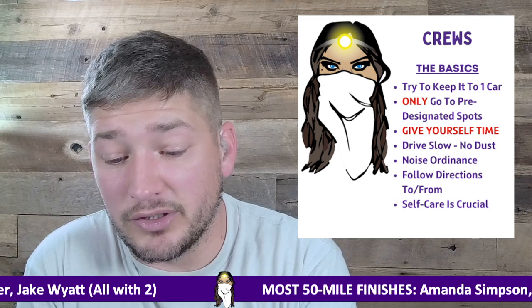So you are only allowed to go to pre-designated spots. And those spots in the 100-mile are Poor Man's Gulch 1 and 2, Terryall 1, 2, and 3, and Camp Como. So those are the locations. You can see your runners a total of 6 times between those 3 locations. Poor Man's, the runners are there twice. Terryall, runners go through there 3 times. And Camp Como, they go there once.